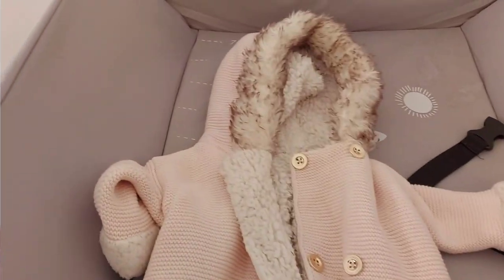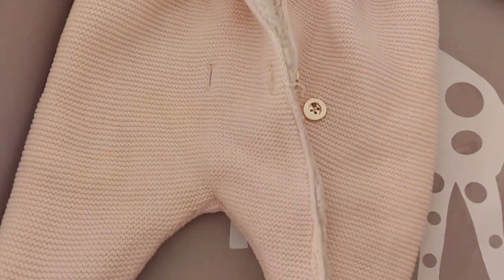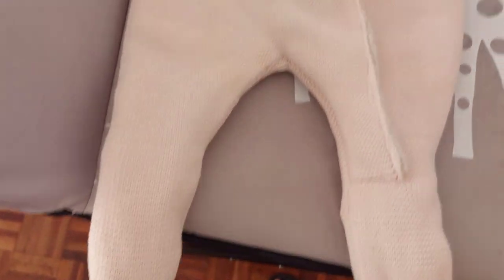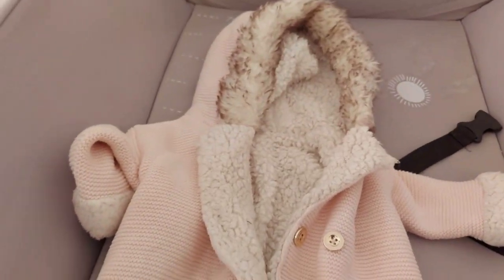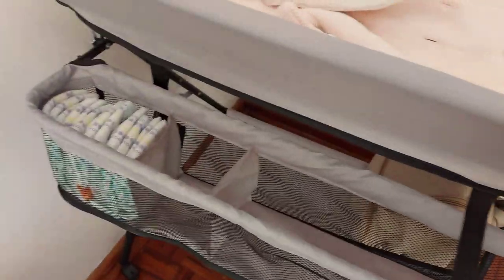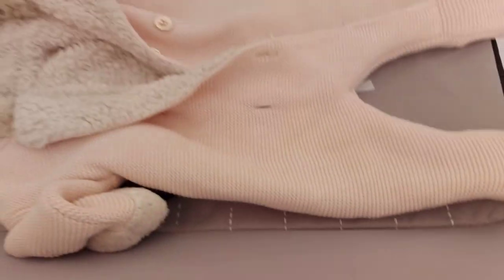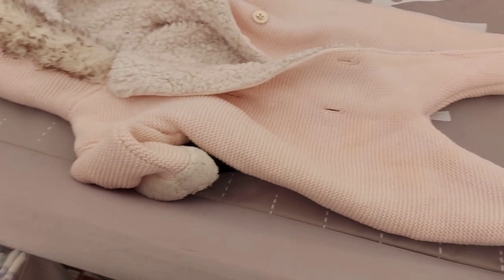Hey guys, I'm now preparing to bath Zoe. So this is her outfit for the day. It's this jumper. This house is still in a lot of disorder, so I'm going to bath her here where there's sunlight because it's winter, and then we'll move over to here. This is also dad's room, his bicycles are here. So I have my pampers here, and then I'm going to need to take the rest of her stuff so that I can bath her.